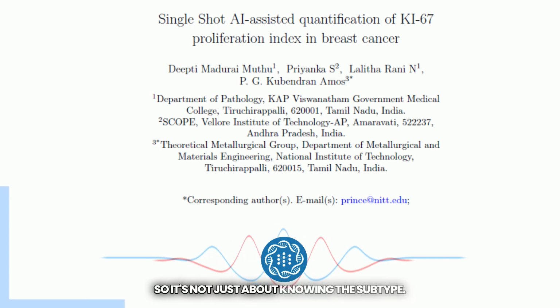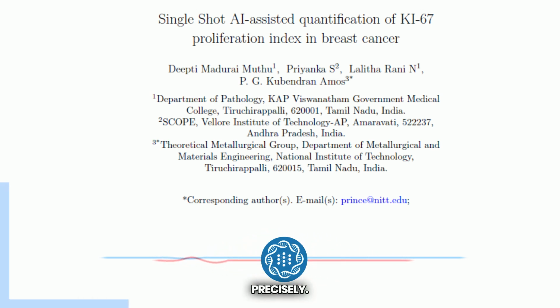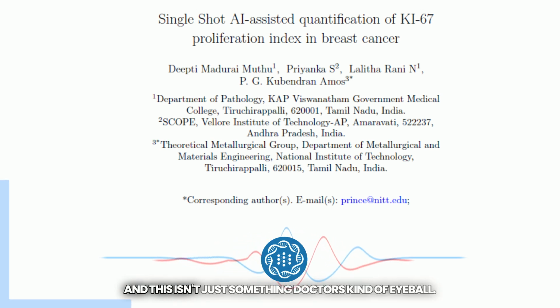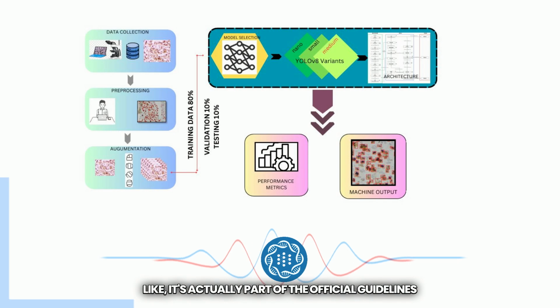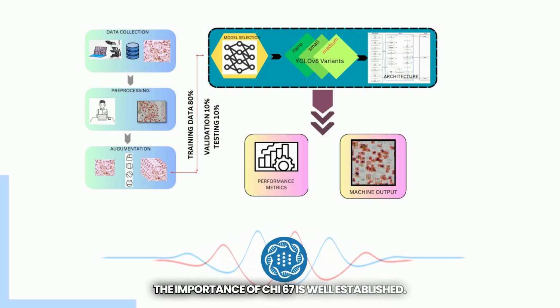So it's not just about knowing the subtype. Right. It's about understanding how aggressive it is within that subtype. Precisely. And that's why this Ki-67 index is so valuable. And this isn't just something doctors eyeball, right? It's actually part of the official guidelines for treating breast cancer around the world. Oh, absolutely. The importance of Ki-67 is well established.